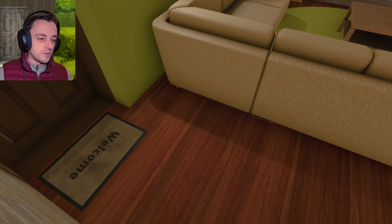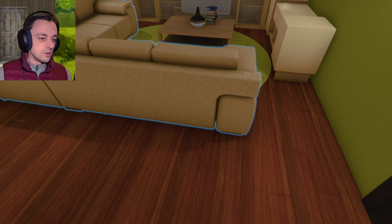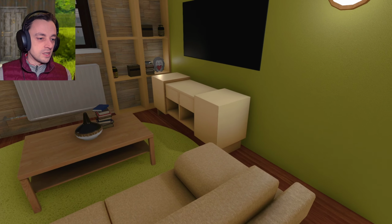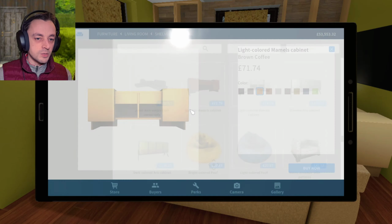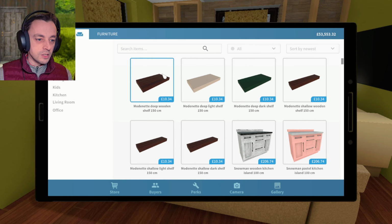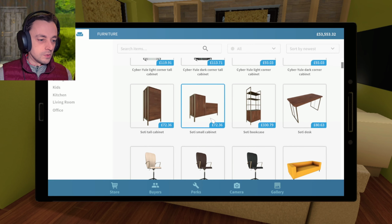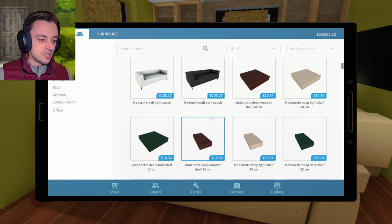I mean, if there was a long cabinet here, a long one like this, but thin, you know? This is way too thick over here. I guess there must be some sort of small bookshelf type thing that's lower. There must be. I don't want to look through them all. That would take so long.